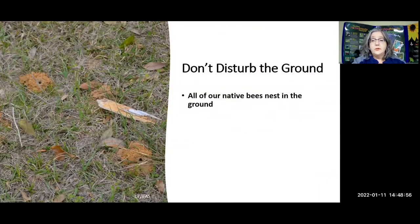Also, this time of year, the drier time of year, you can see this a lot in Central Florida: a lot more little tiny mounds of sand. A lot of people think they're gopher tortoises. Most of the time, it's not going to be a gopher tortoise. If they are just smallish holes and you see them every so often, very likely that's one of our solitary bees. All of our native bees nest in the ground.